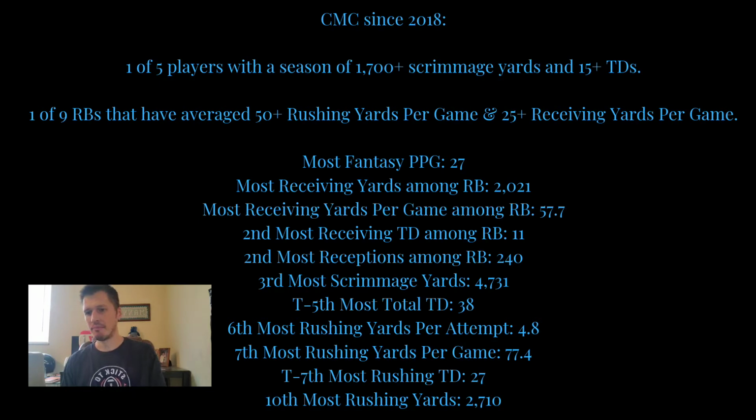So taking a look at that, here's 2 really good ones. Since 2018, he's one of 5 players with a season of 1,700 plus scrimmage yards and 15 touchdowns. Since 2018, he's one of 9 running backs that have averaged 50 plus rushing yards and 25 plus receiving yards per game. So he brings in a high floor every week, and then he has the capability of absolutely blowing up and winning you a week at any given time, any given Sunday.